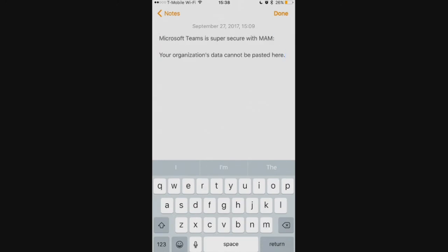As you can see, because it's MAM enabled, the policy is applied, and it says that my organization's data cannot be pasted here. So this helps IT admins protect your data against malicious as well as unintentional breaches. You can't paste, and when your app is in the app switcher, it's blurred, so you can't access the data unless you're in the app and authenticated.